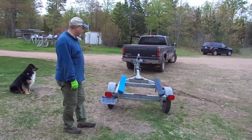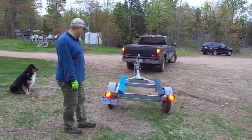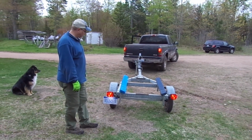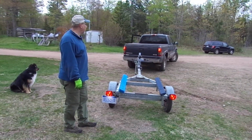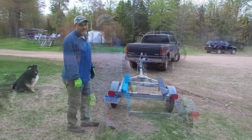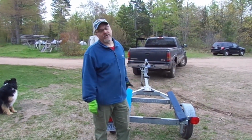Okay, brakes. Okay, running lights. Okay. Looks good. I think we wired it up right. All right, so you want to have your trailer lights working right.